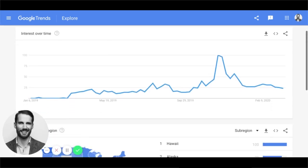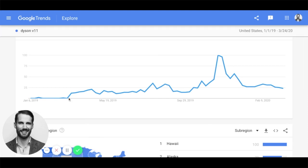And in this case, for the term Dyson V11, obviously a new model of vacuum cleaner, you can see that at the start of this year, it wasn't being searched for at all, but recently there's been a huge spike in interest. You can now be sure that this product is new to the market and one that other affiliates can't have had that much time to catch on to.